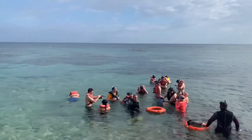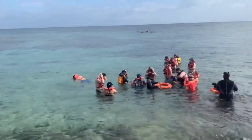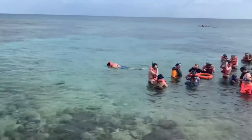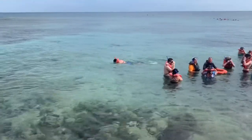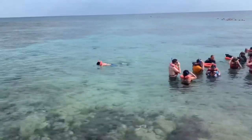It's also better to get the fins. You would swim much faster with the fins. It's much easier. I actually made a mistake with the shoes. They may be a little bit more comfortable, but you swim a lot slower with them.